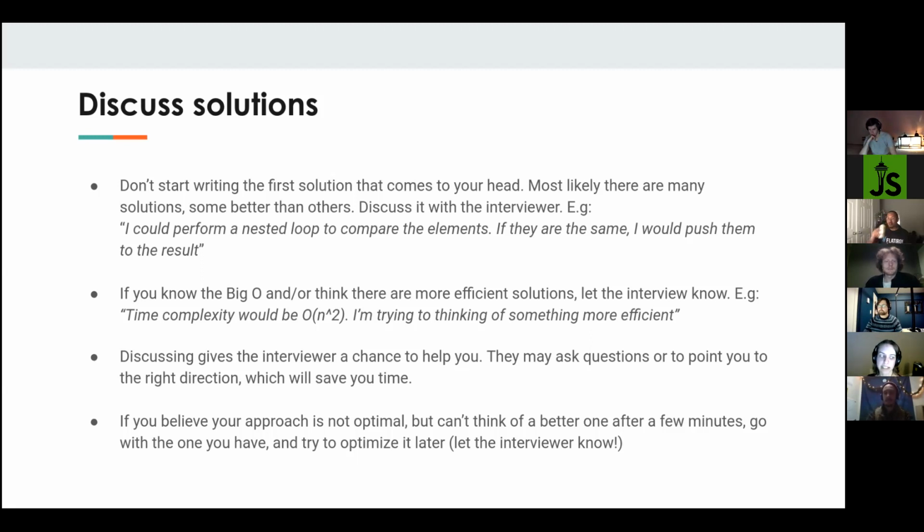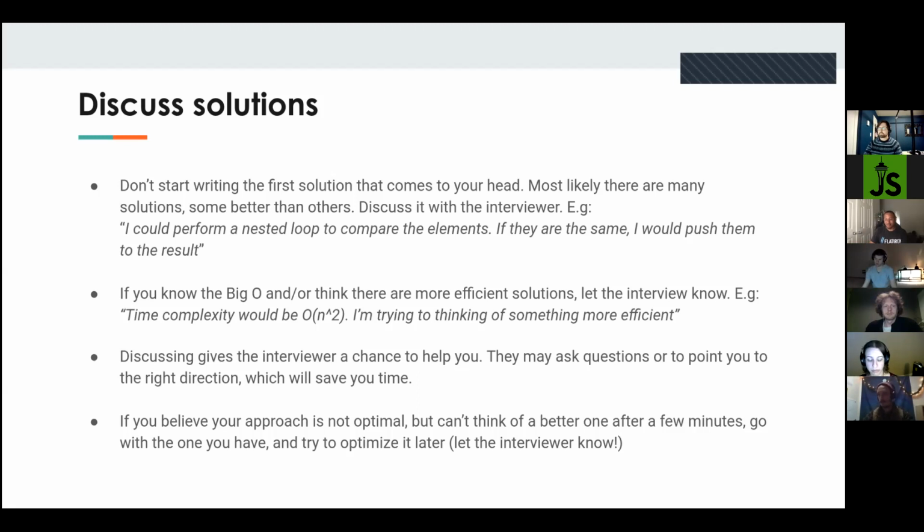And also note that by discussing your thought process, even if you haven't yet figured out that efficient way, by talking through it, you give your interviewer a chance to help you. A lot of times, they try to be helpful and they want to see you succeed. So they might ask probing questions or straight up give you solutions or give you hints that will help get you in the right direction. So the more chances you give them to help you, the better off you'll be. And then finally, if you have talked it through, they aren't really helping, but you still don't know the best solution, go ahead and just let them know that you think there's a better way, but you can't come up with it yet, and you'd like to go ahead and start coding.